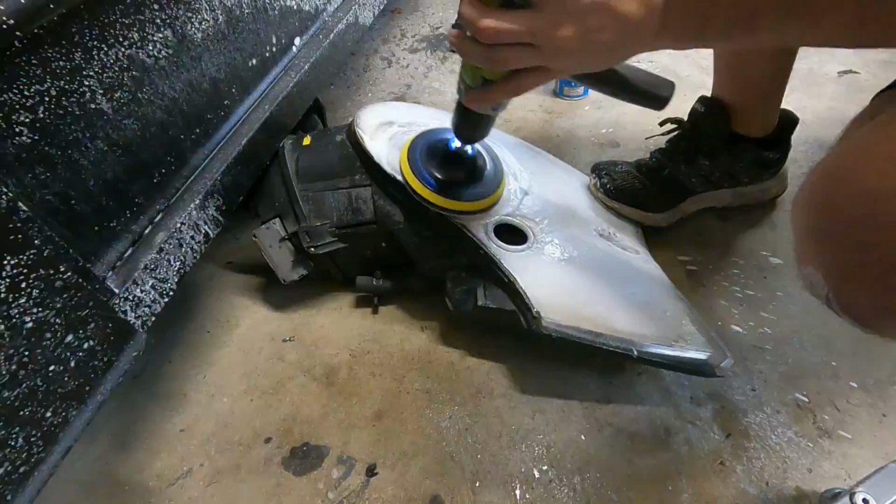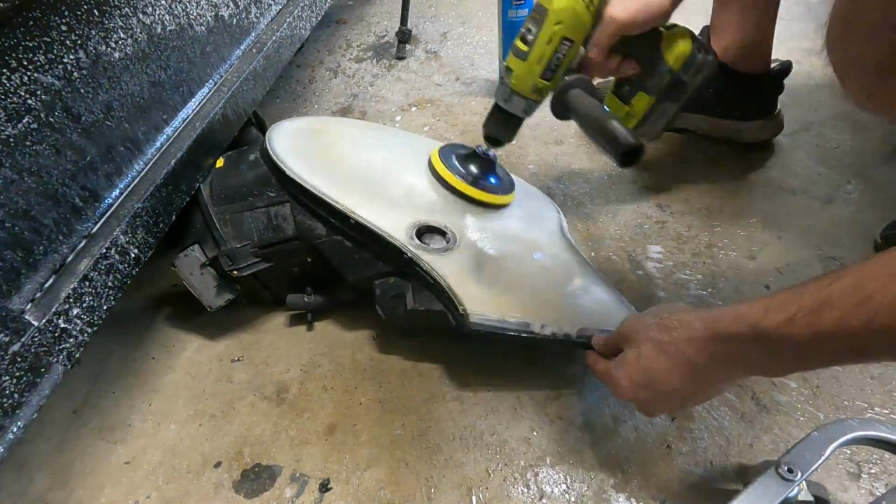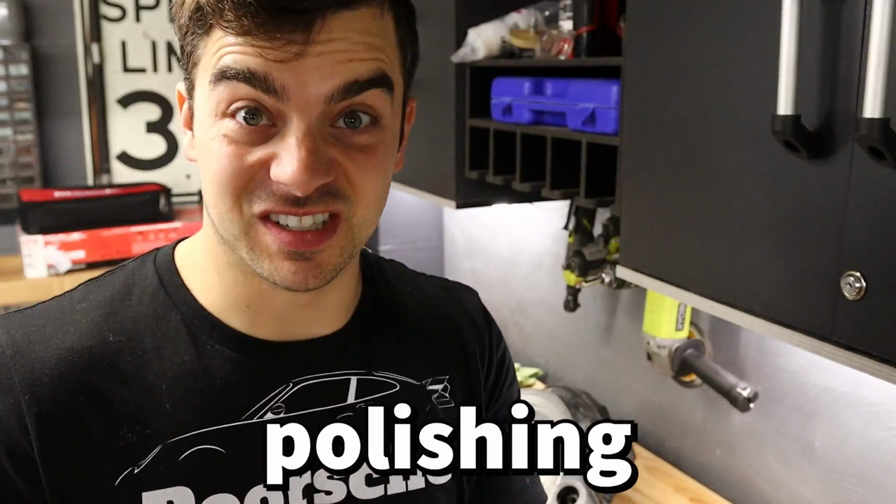So I'm just going to do all this all over again to the other side, and then we'll move on to the satisfying part, the polishing.